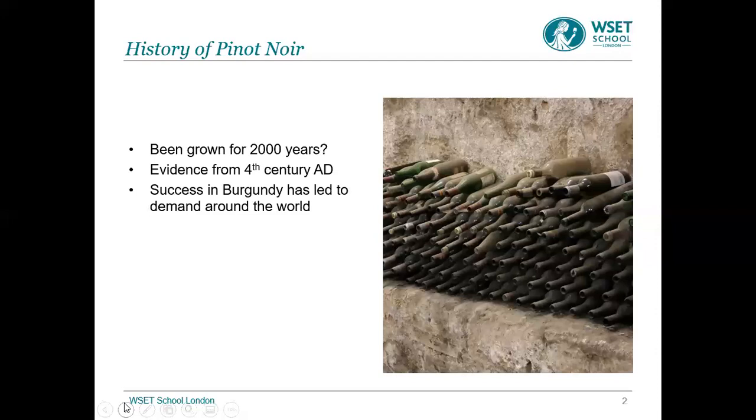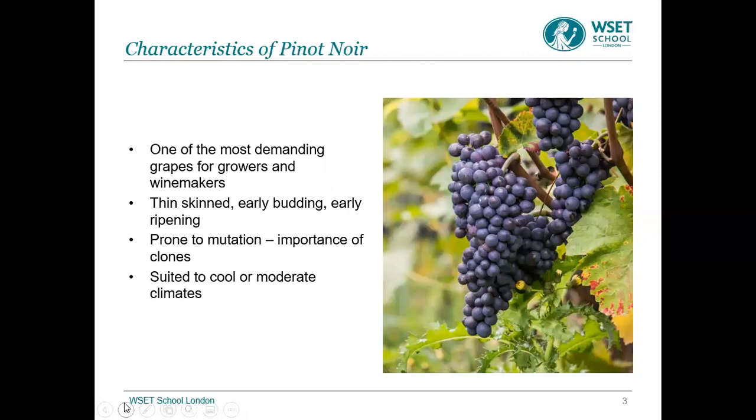It's pretty old, but it is also unique. It's also pretty special in terms of its characteristics, and it is one of the most loved grape varieties. So it's a tricky little one, it's tricky to grow, tricky to make, but I think most people would argue it's worth the effort, and most of us as Pinot Noir drinkers would definitely think it's worth the effort. So it's good that people continue to try.